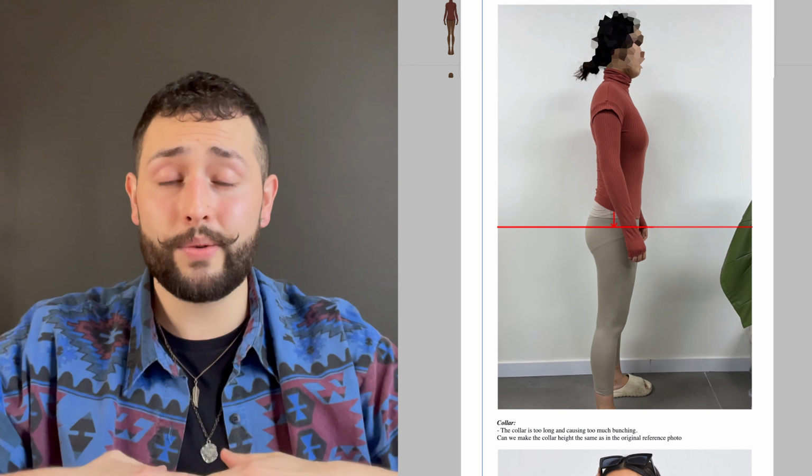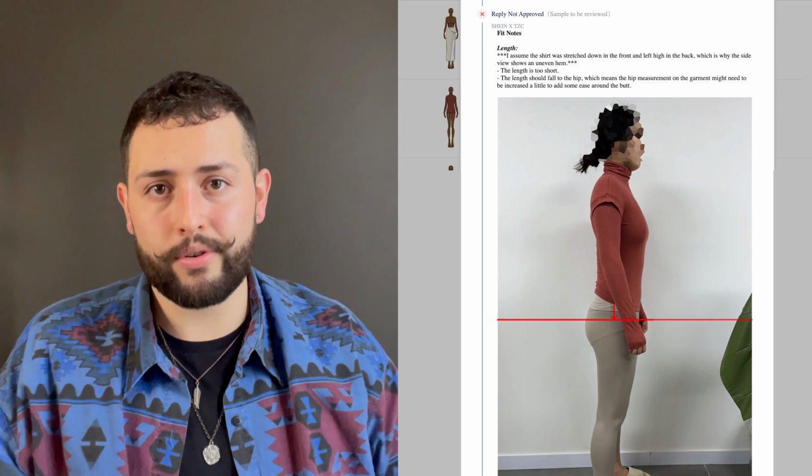However, I did notice that the collar that they put on the garment was way too tall and was causing a lot of bunching around the neck. Also, that the length of the garment was uneven. And this one was very strange for me because if you look at the side view, you can see that it's a lot longer in the front than it is in the back. And I wasn't sure if that was because the cutting was uneven or if the hem width was too small to actually fit around her body. Typically, hems all fall parallel to the ground, and this was not parallel.